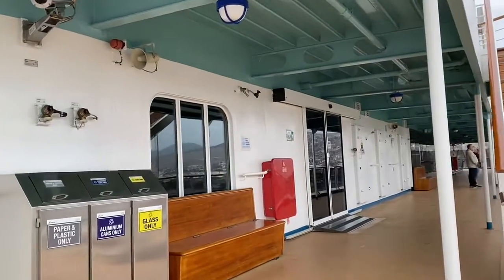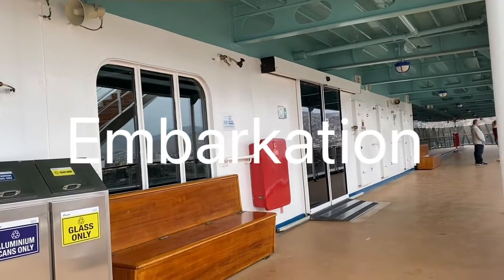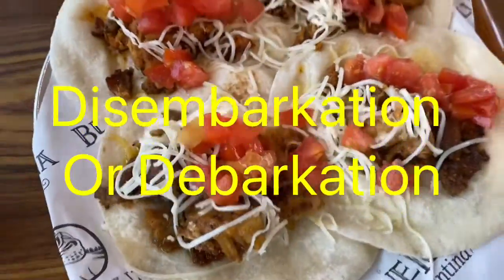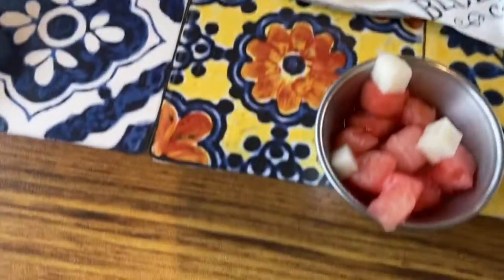The next term I want to cover is embarkation. Embarkation is the process of getting onto the cruise ship. And disembarkation or debarkation is the process of getting off the cruise ship.